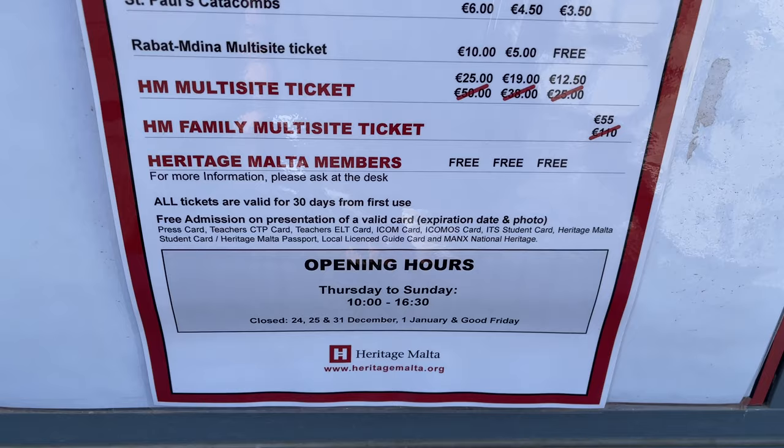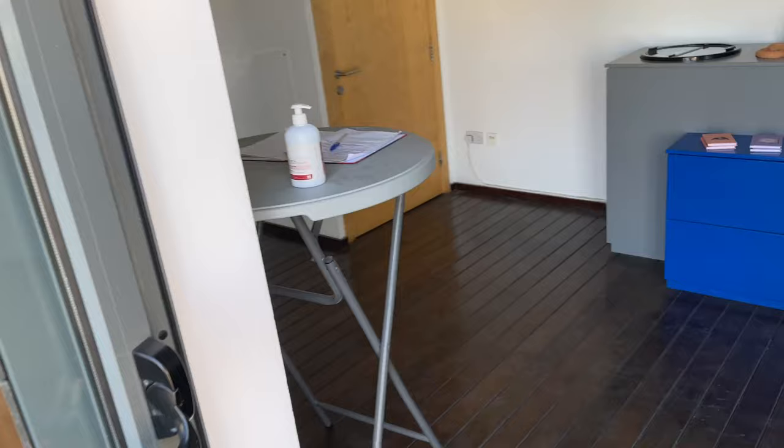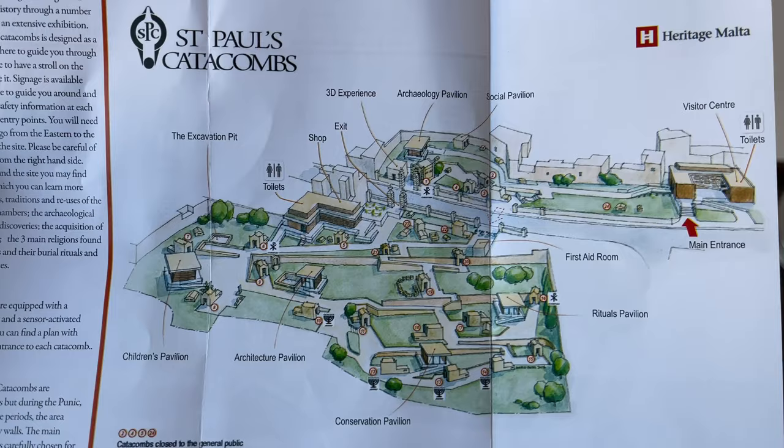And that's it. I've got to go in here, and they always ask you to write down your information, so I guess I'm going to do that. You have to put down your details. I'll be right back. So this is what the catacombs look like.